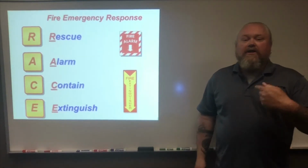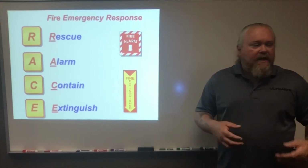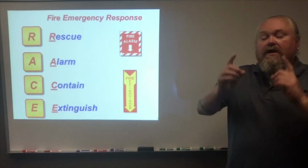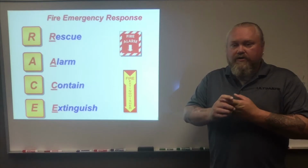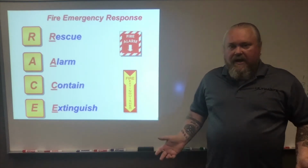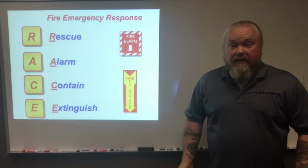So to understand how to utilize one of these, we need to understand a couple of acronyms. The first one is RACE, and that is rescue, alarm, contain, and extinguish. First, rescue. Set the alarm in the same place. You want to rescue yourself and anybody else that's willing to go. You want to set out an alarm for everybody: I have an unintended flame, and everybody needs to be aware of it.